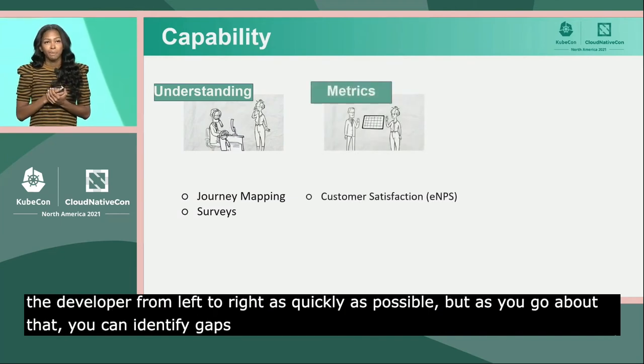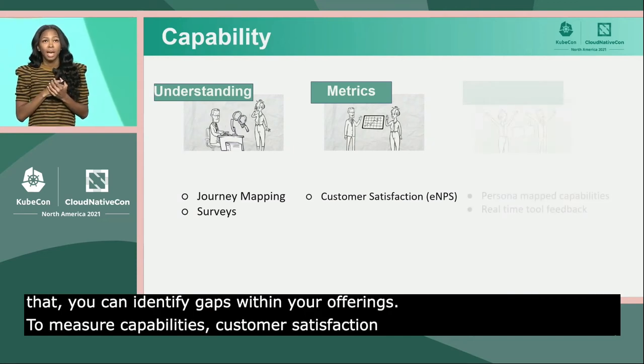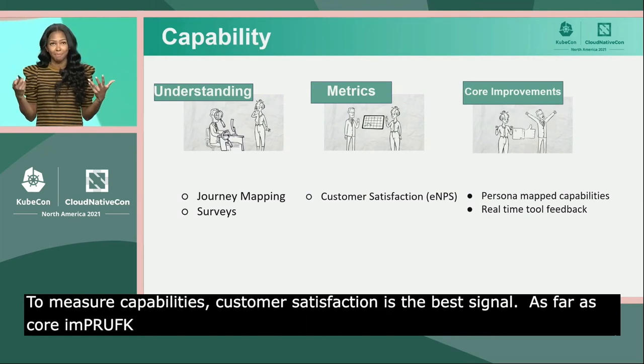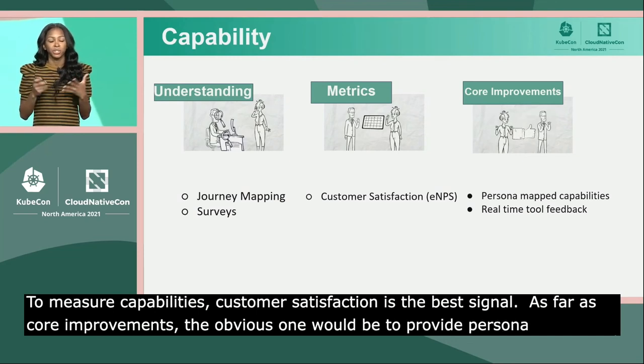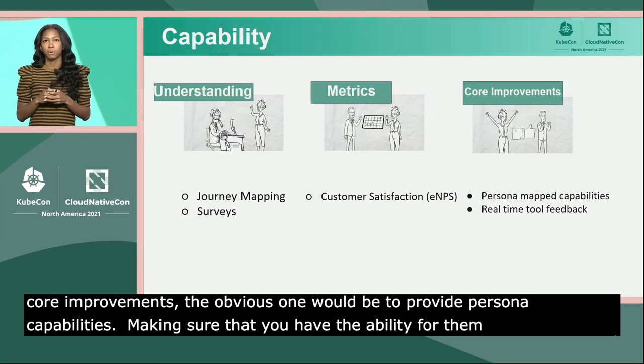To measure capabilities, customer satisfaction is the best signal. As far as core improvements, the obvious one would be to just provide persona map capabilities. Another improvement for getting real-time feedback from developers is making sure that you have the ability for them to tell you when they don't have an offering that satisfies their persona.